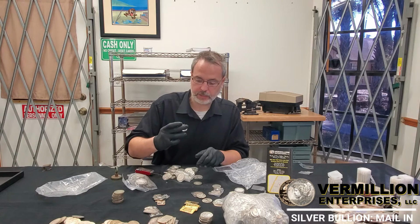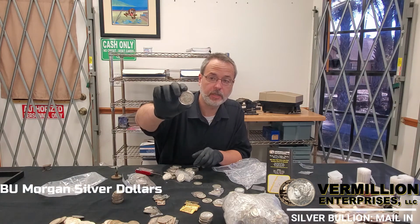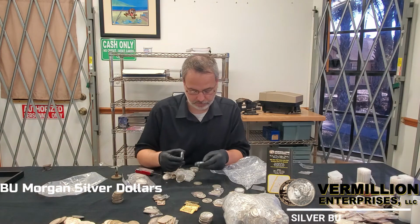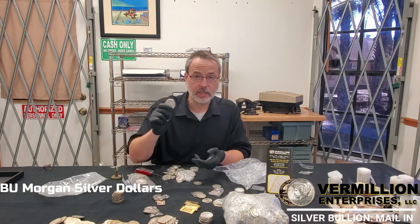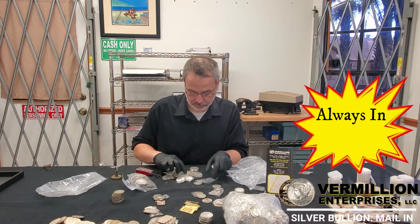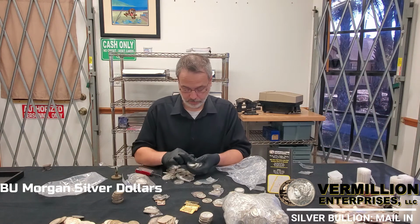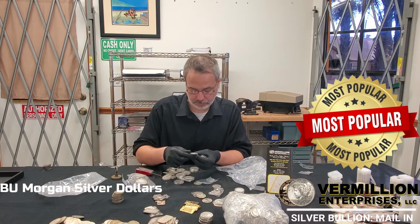Good. These are exactly what we need. Brilliant uncirculated Morgan silver dollars. This one's from 1890. That's a really nice coin. So these we always have, uncirculated Morgans in shop. We also have uncirculated Peace dollars too. These are very popular items also.